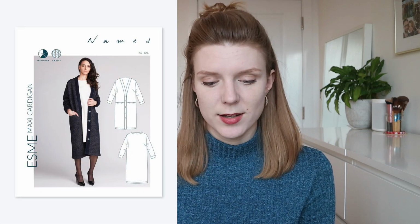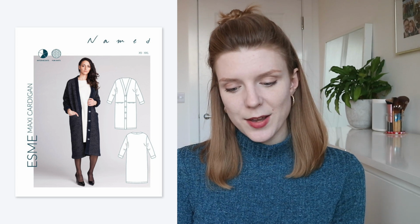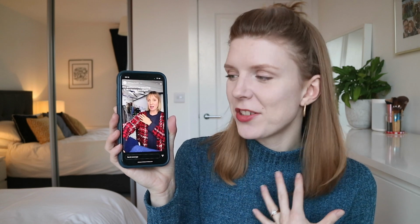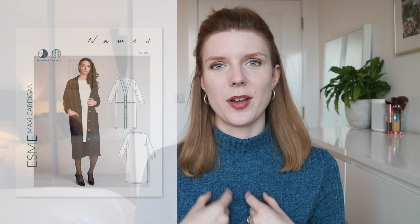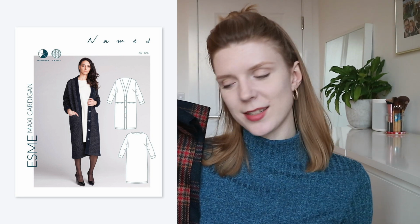Now, I'm just going to get my phone and check what pattern she'd used. But she had also used a wool fabric to make a cardigan, and I thought it looked lovely. She had used the Esme cardigan from Named. I'll put a picture in so you can see. And she'd made a lovely red check cardigan with black down the front. So I'd probably use navy to create a nice band down the front.